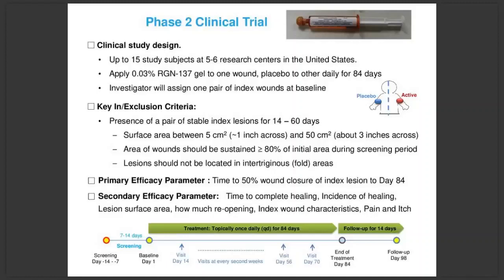For example, time to complete healing, the incidence of healing, that is what percentage will heal, lesional surface area, how much reopening, so it might heal and then reopen. Is there a certain characteristic of the index wounds, looking, for example, at the redness and a variety of other characteristics, and then pain and itch for the patients. And you can see at the bottom kind of the timeline of this. So patients will be screened, and then after screening, they'll start with the baseline visit a week to 2 weeks later, and then coming in about every second week for another visit until the end of treatment with then a follow-up following that period of time.